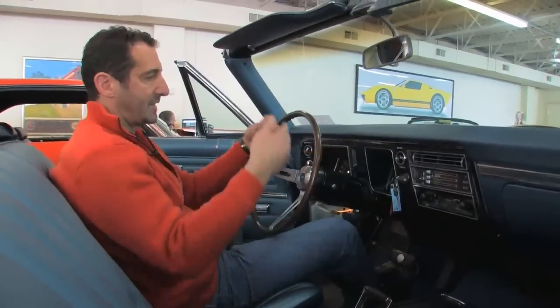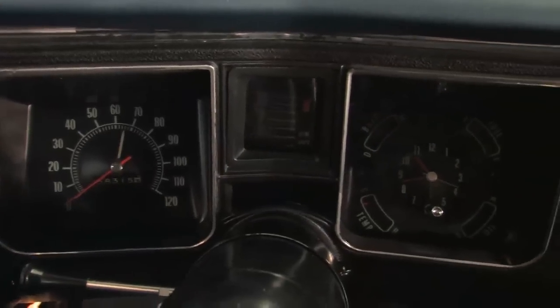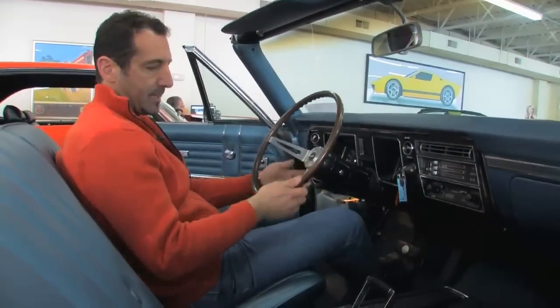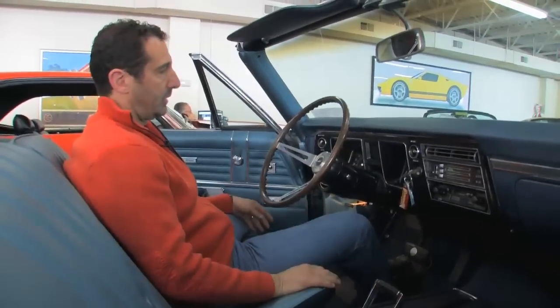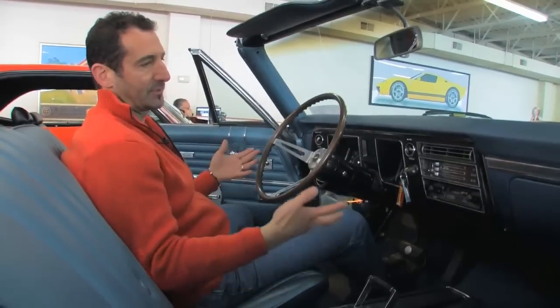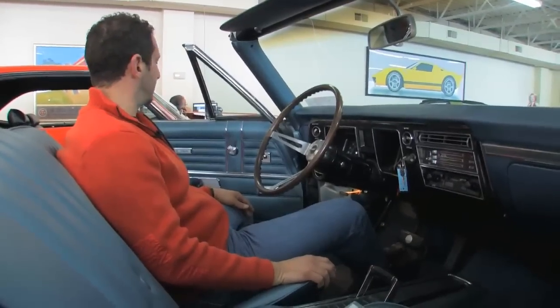This is really cool, check this out. This is a tack, and the tack rolls up and down with the needle right there. The needle moves its way up and down. Full factory gauges. Tilt wheel we just talked about, factory console, power windows. This car supposedly has every option you could get from the factory on it. Maybe it's missing something like a glove box light or something like that, but I don't know. But apparently it has every feature, every option that you could get.